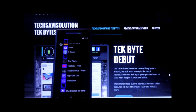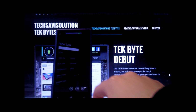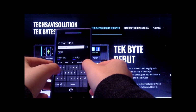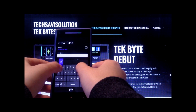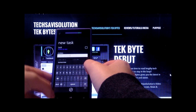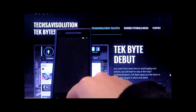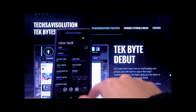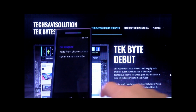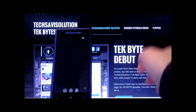Easily keep track of all of your to-dos with Top Task List. Easily add tasks, add notes, as well as assign a color tag, a priority, and a due date, as well as a reminder or turn off reminders. You can even assign contacts to your own tasks, or group it in a folder.